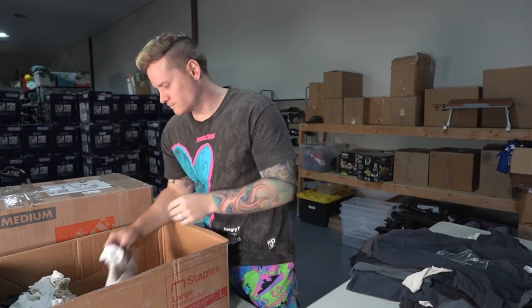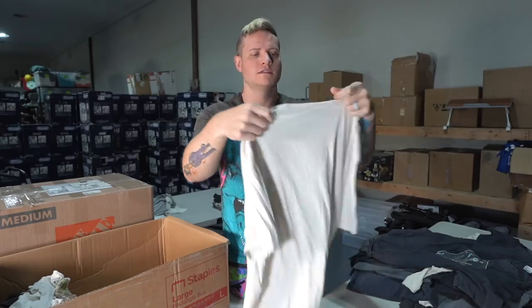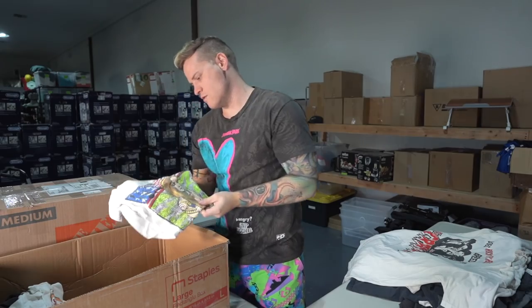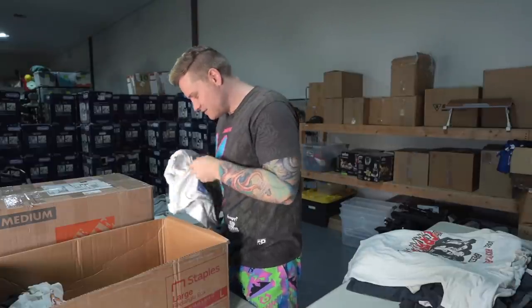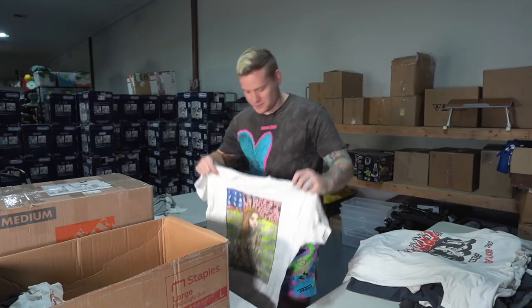Oh wow. Here's a rare t-shirt. Cramps. Oh, that's a good size too. No tag on this one, but I would say probably XL. Probably large, XL maybe, measurements. Oh, what size is this? I don't know. If it's my size, I keep. Oh no, it's gonna be too small.